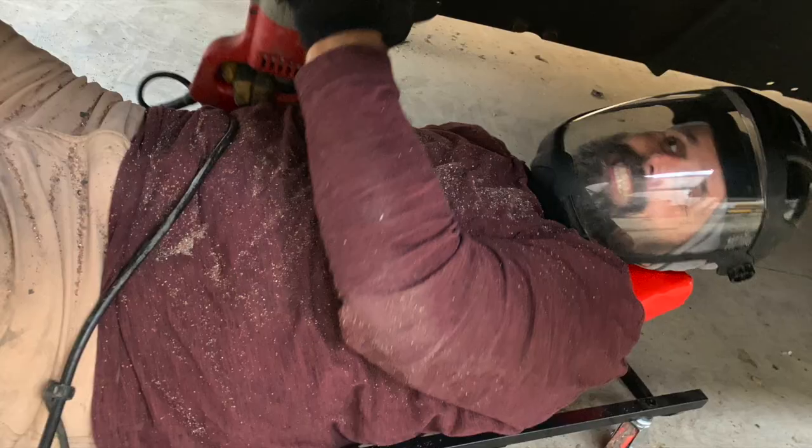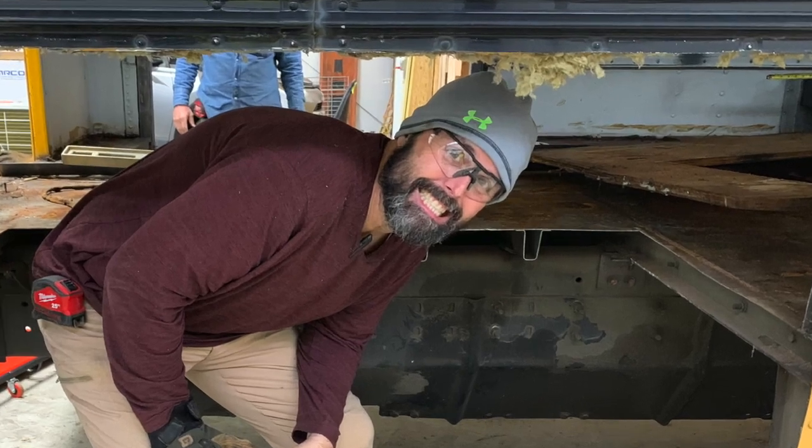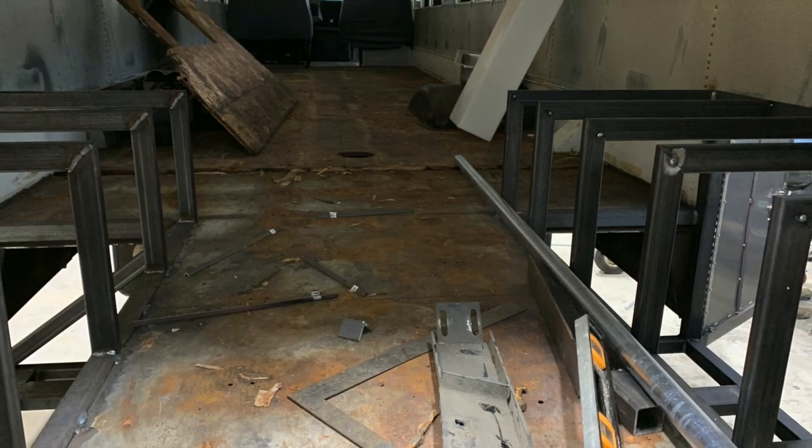Here Andy's grinding off metal. They're sawing things off at the bottom. They've cut out parts of the back of the bus to make room for the generator and the HVAC unit.